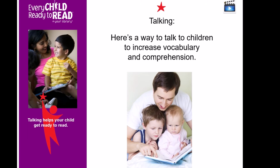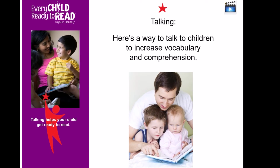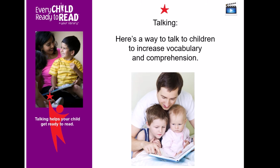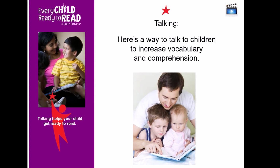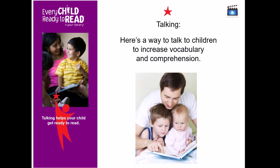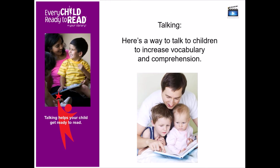Or if you say, yes, the two bunnies are chasing each other. Ask your toddler to tell you about something that happened to him or her today. Ask for more details so your child can expand the story. Ask questions that have more than a yes or no answer. This encourages your child to think about possible answers and to ask more questions. This increases comprehension skills.